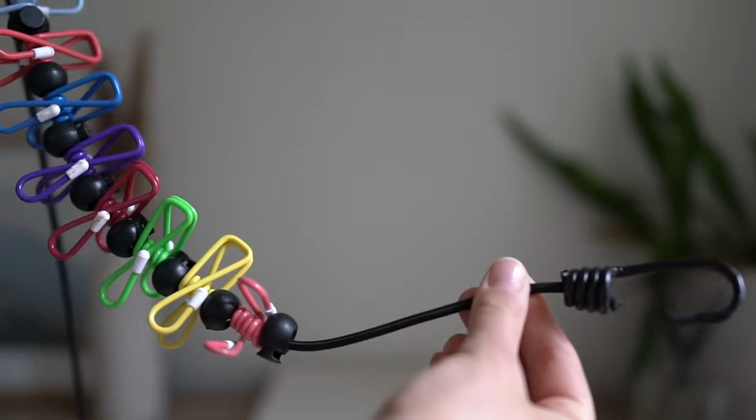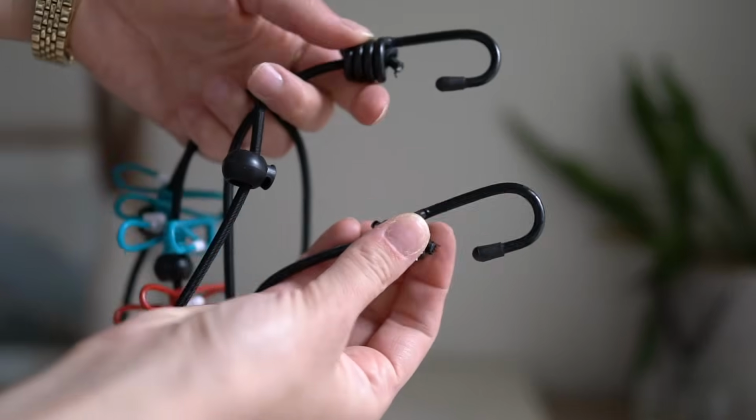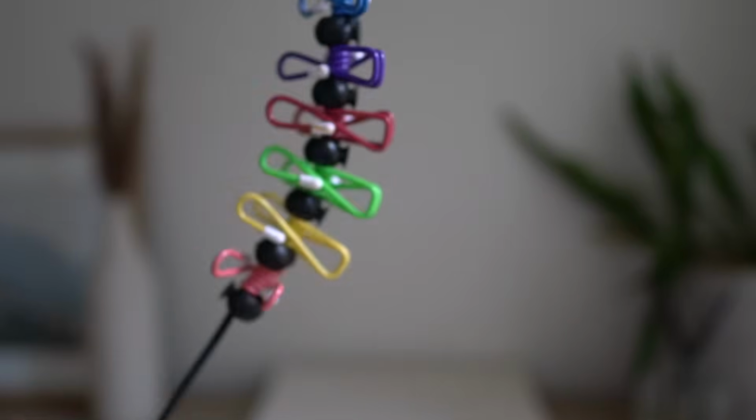The ends are 2 little S-hooks and you can wrap it around random items. It creates a little bungee, and it does come with a little clothesline clip. So if you're going on a longer cruise and are planning on doing some washing, you can easily find places to dry all of your clothes rather than putting them all over the room.